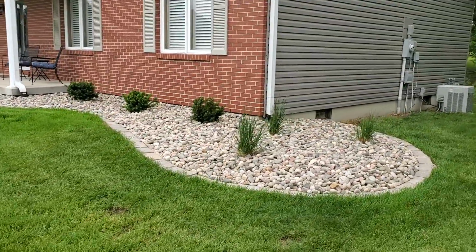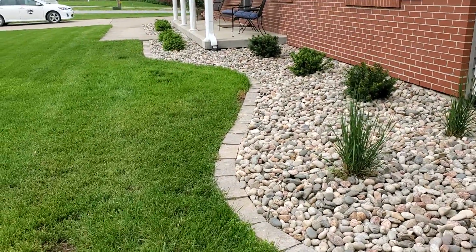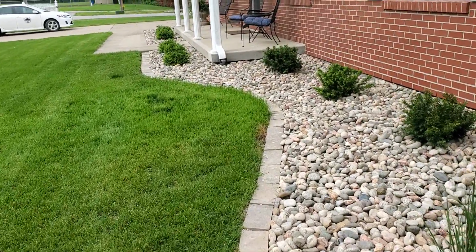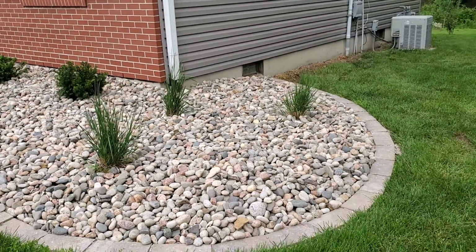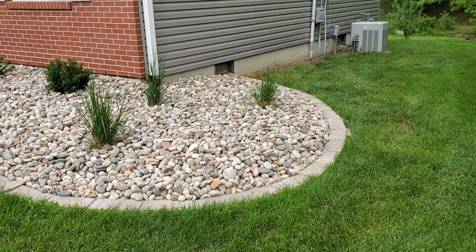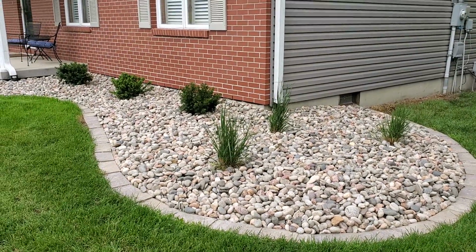I want to go ahead and come in here on the edging and show you what that edging looks like. So the edging is all set in concrete on a base of concrete. It just curves around and separates the turf grass from the landscape area. I'm going to pause it and we're going to go around back and see what they have around back.